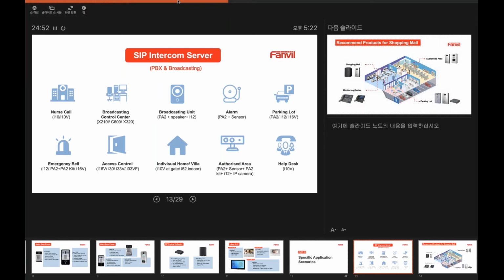The other one is an authorized area, such as a warehouse or armed warehouse, electric control center, or such like this. In an authorized area, why do they need this kind of device? Sometimes they are using fingerprint or face ID, but this is cross-checking. If someone opens the door, the control center can see what person comes in, okay? Authorized areas are usually sensitive, so they need to do the double check and cross-check, okay?